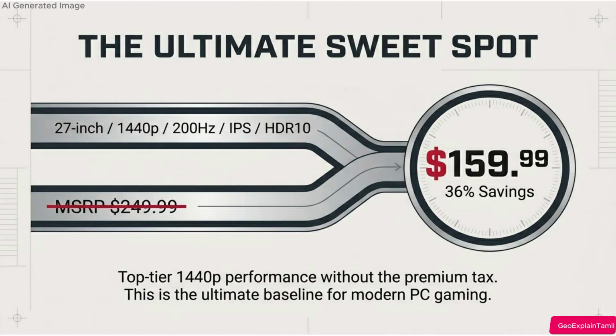This monitor is the very definition of targeted engineering. Meaning they knew exactly what they were doing. Oh, definitely. Samsung clearly looked at their budget and decided to put 95% of the money into the IPS panel itself. They prioritized the one thing you are actually staring at for hours a day. Right. And what makes this deal truly compelling is that there is a massive escape hatch built into the design, one that many savvy users take advantage of.